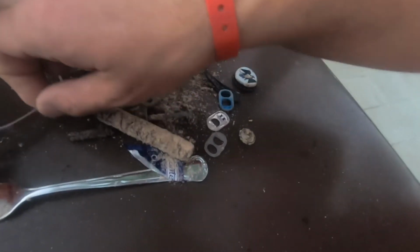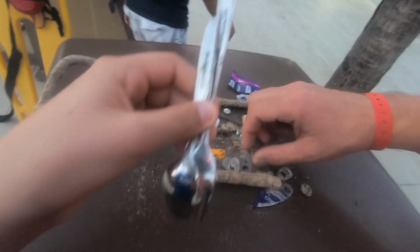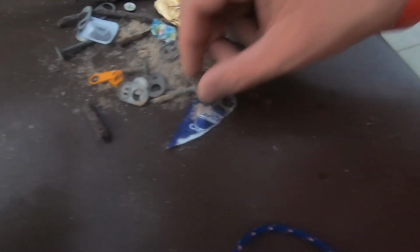Foil. But we can find utensils. Screws, a lot of them. Some foil, some metal things. There's a bug. And that's pretty much what you find.